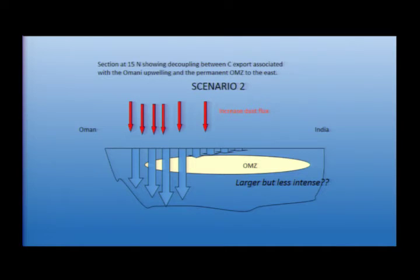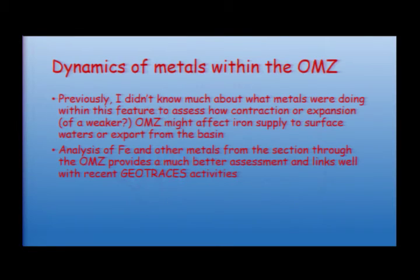This is all pretty speculative. I think another thing we might throw in here is that DMS fluxes might be affected in some way. Again, that's hard to predict how that scenario would go. But when I presented this to OCB pretty much right after the cruise, I didn't really know much about what might be going on with metals in the interior. All I reported then were those surface iron data that I showed in that previous slide.